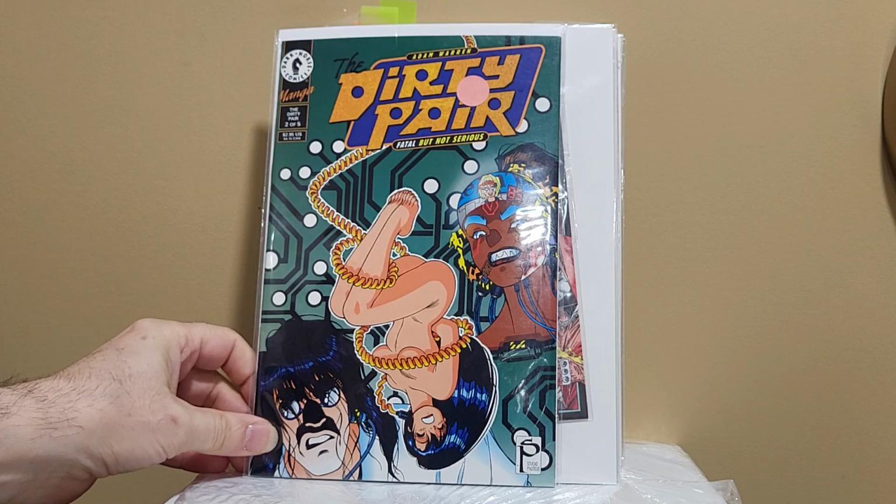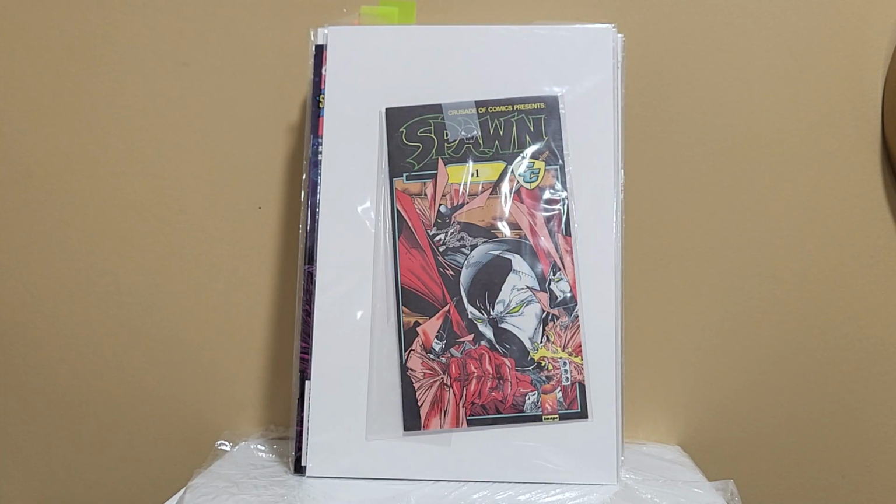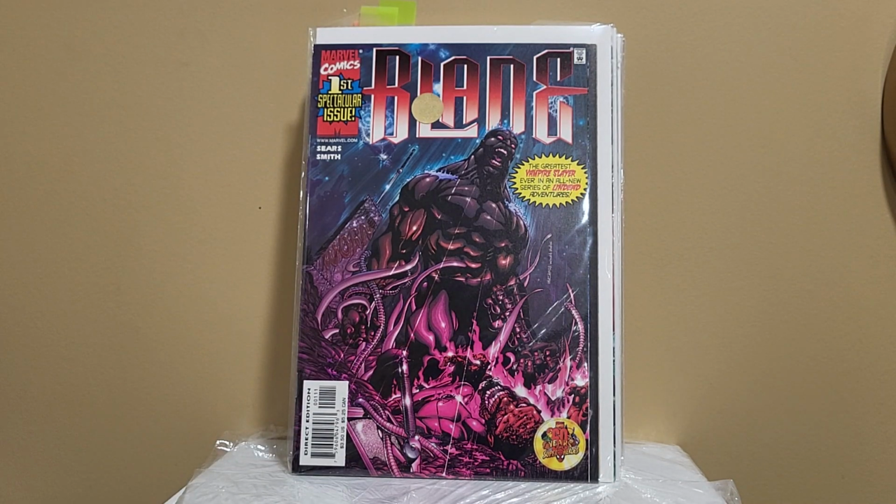So, but this is Dirty Pair number 2 out of 5. I'll come back to these in just a second. This book here I was happy to add. This is Spawn Crusader #1. Now I do own the sealed version of this. There's a sealed clamshell one with the Lotus, and I do own that one. But I'm still happy to add this.